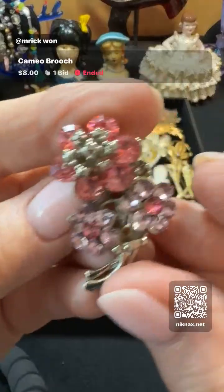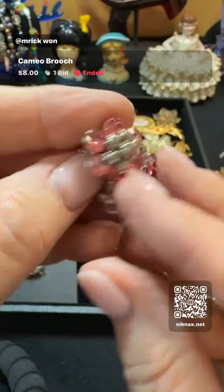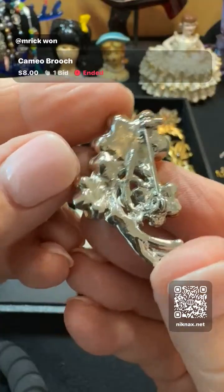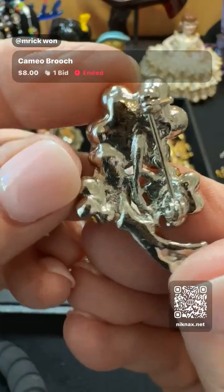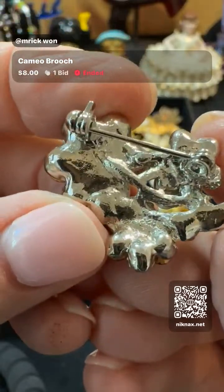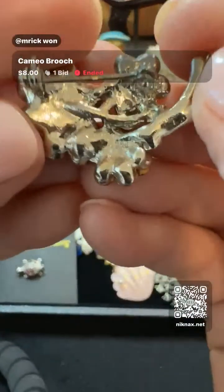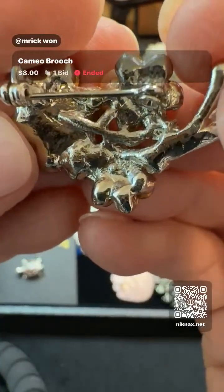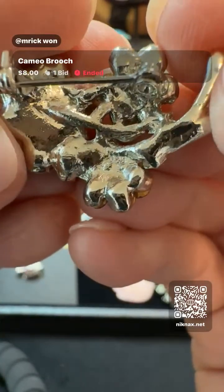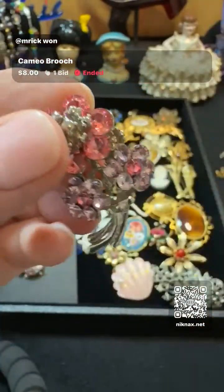Here's a beautiful little pink flower bouquet pin, unmarked, although I see a number there. It says 925, guys, but remember, it doesn't have that fill. There's a Chinese company that named itself 925. But it could be silver. I just didn't test it. $3 start on that. It could be silver.